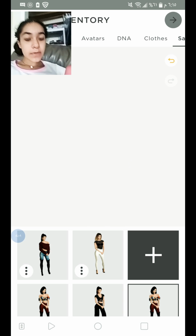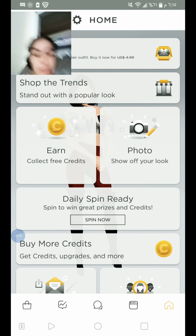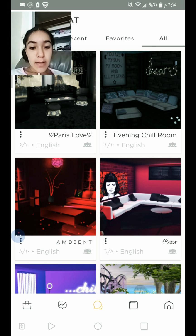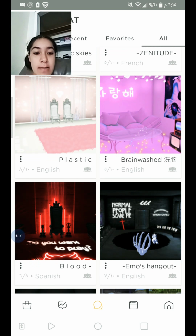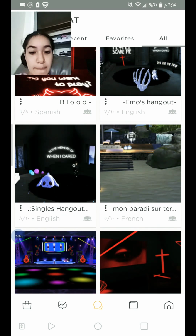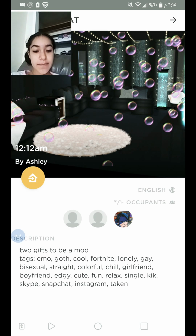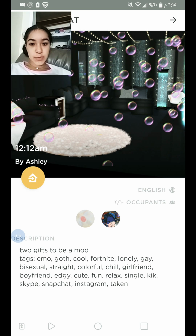Let's go. So I press this, and then if you wanna go somewhere, you just press there. You could go take some photos. Like, you could do a lot. I'm gonna go here. There's three people. They can tell you how many people are there.